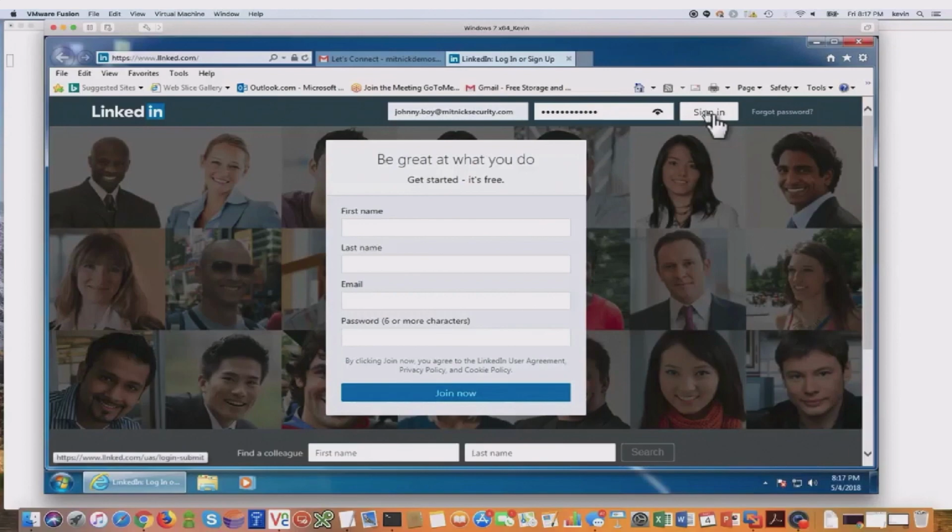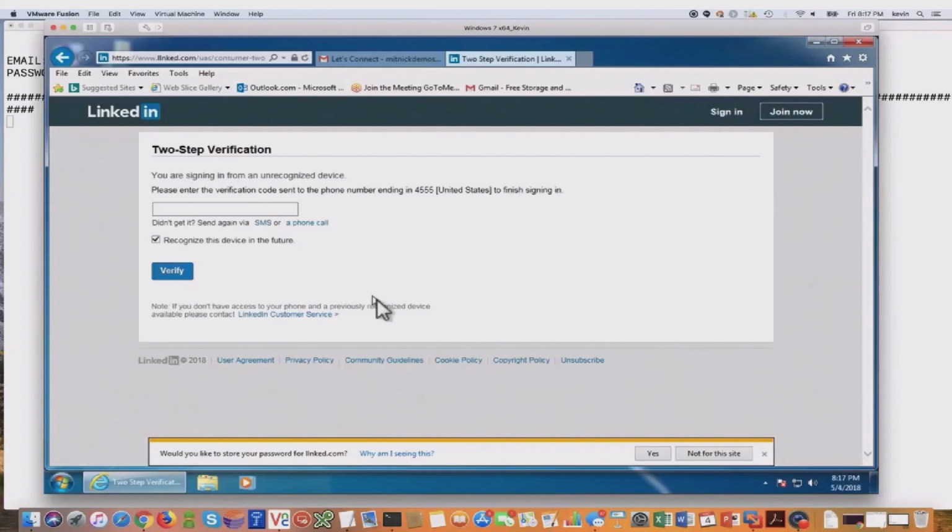When we click sign in, it's not going to allow us to log in. LinkedIn is going to request our two-factor authentication code, which it will send to my mobile phone. In a moment, you should hear a sound that the text message was received on my mobile phone. So let's click sign in. And here we go. It's telling us that two-step authentication is enabled. We just heard a message come into my mobile device. We're going to uncheck this box that says recognize this device in the future, and I'm going to open my mobile device to see what the code is.